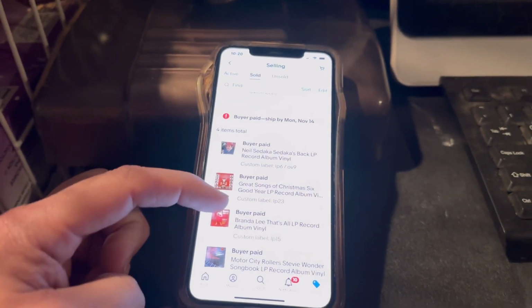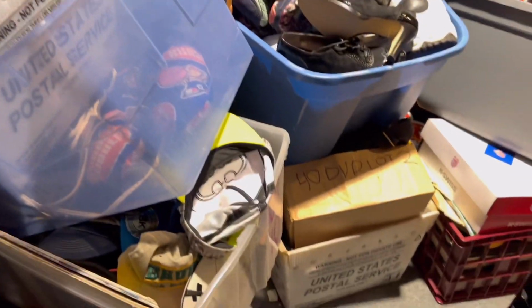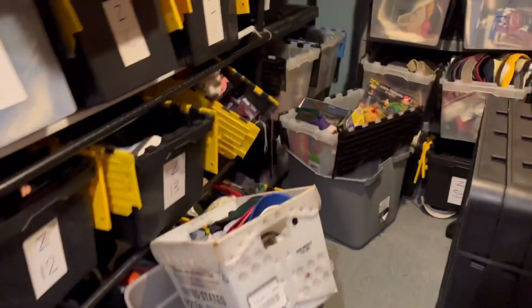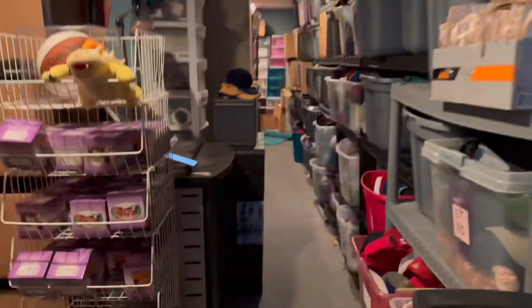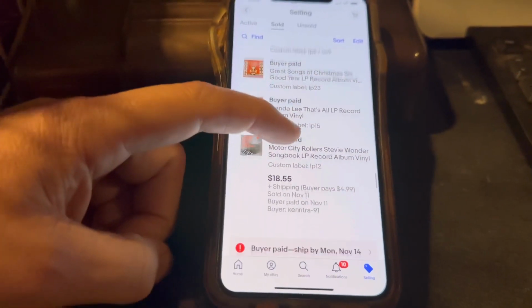LP6, OV9. Let's find OV9. That's OV8. I think that's OV9. I'm gonna need 2 hands. All right, that one already sold onto that one, so I'll have to pull it out of the other location when I get around to there. So all these are gonna be with my other albums.